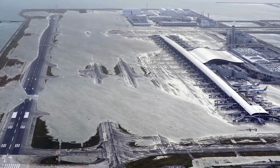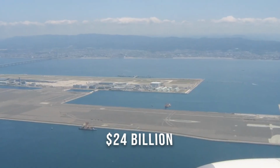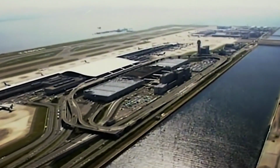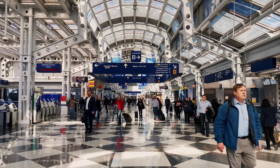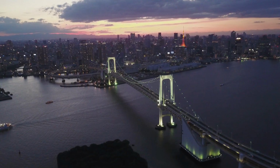Changes, maintenance, and the building of a second runway increased the price to an estimated $24 billion. The Kansai International Airport, however, was an instant success thanks to its unusual location and engineering innovations. Kansai International Airport served more than 28 million passengers in 2019, making it the 3rd busiest airport in Japan, behind Tokyo International Airport and Narita International Airport.